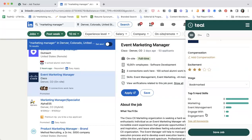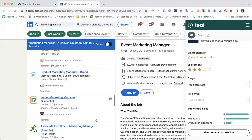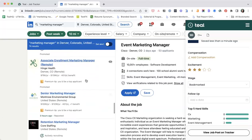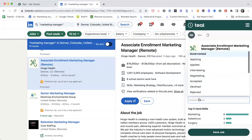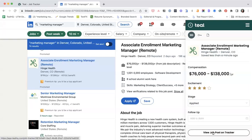So if we do have any international folks, Teal's products are geared toward folks in the US just from a best practices perspective, but you can certainly use it as the base and then adjust it as needed for your particular market. Now let's say I find a job that I've already applied for, and I just want to make sure it's in my tracker. I'm going to just add that to the applied stage already.